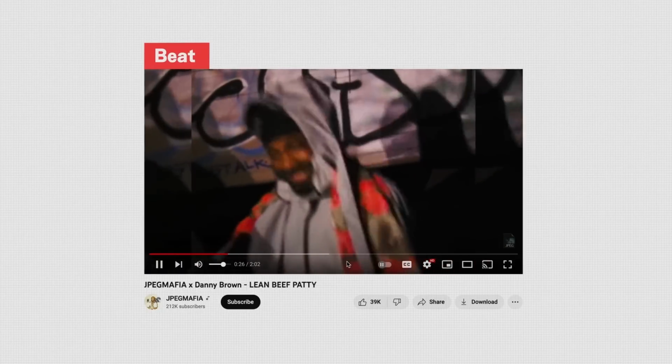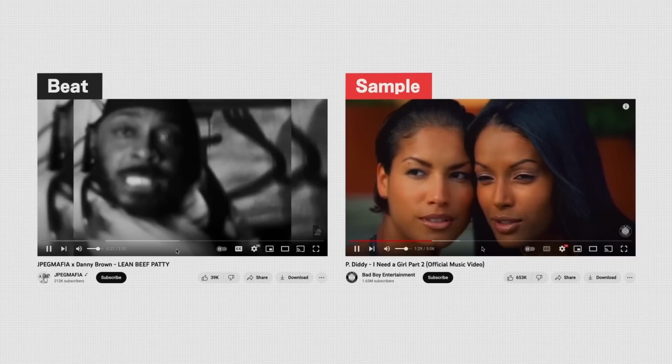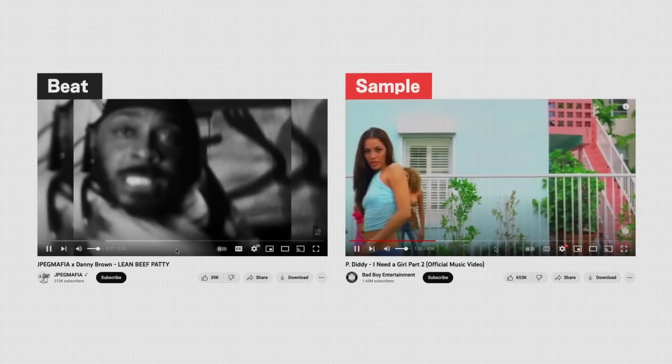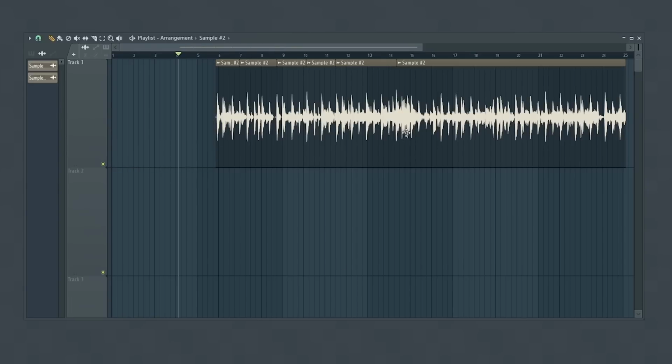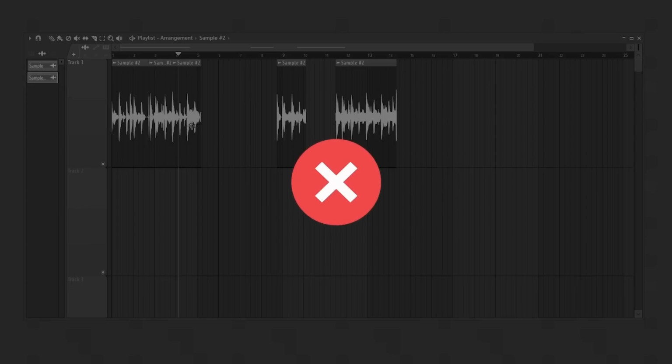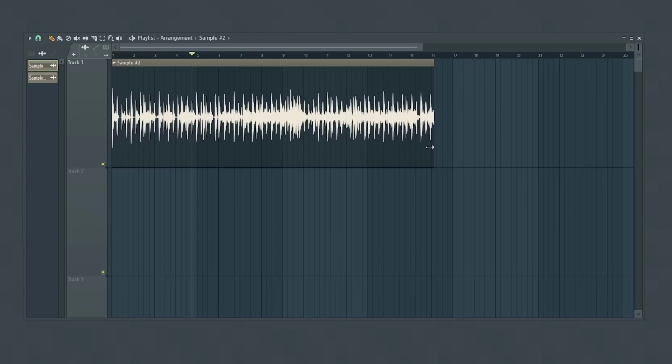And what makes this beat so weird is how the sample is used. Instead of using the sample as it is, maybe chopping it up and rearranging like every other producer would do, JPEGMAFIA starts off with this unusual approach. He starts by shrinking the sample, giving it a faster pace and an insanely high pitch.